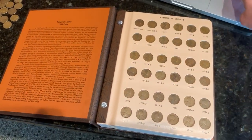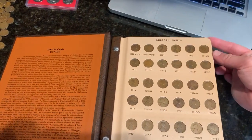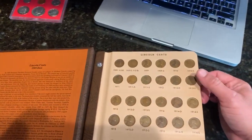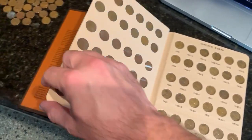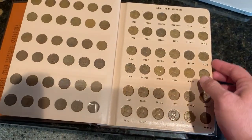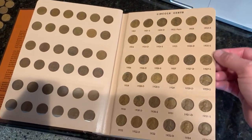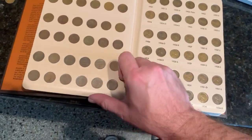I want to discuss the important matter of what makes a coin valuable. A lot of people ask me on the Fun Times Guide what their coins are worth. Oftentimes, Lincoln pennies are the coin I'm most commonly asked about, and for good reason. A lot of people have pennies in their change jars, their pocket change, or in collections or albums kind of like this, and they'll want to know which ones are valuable.